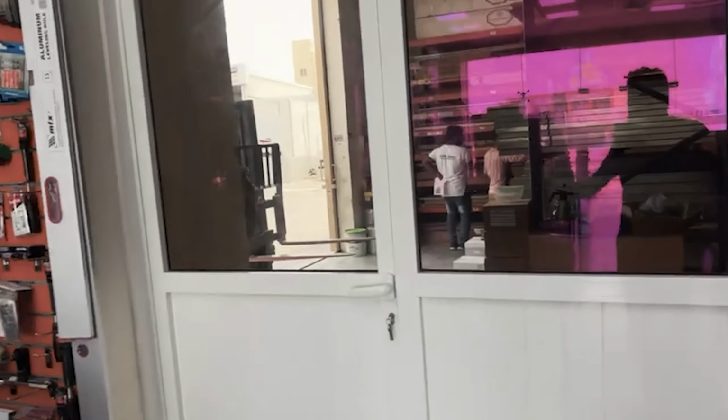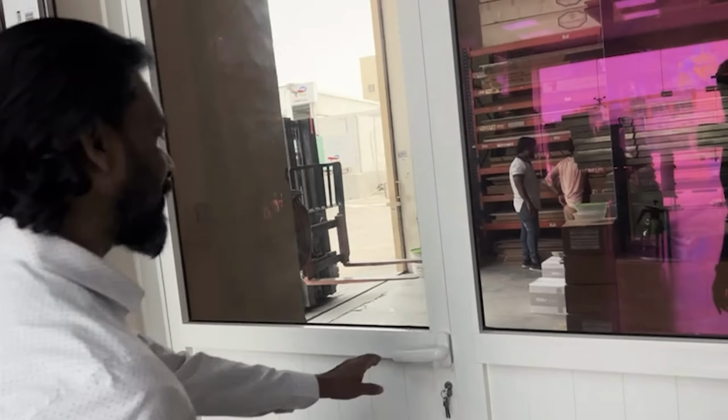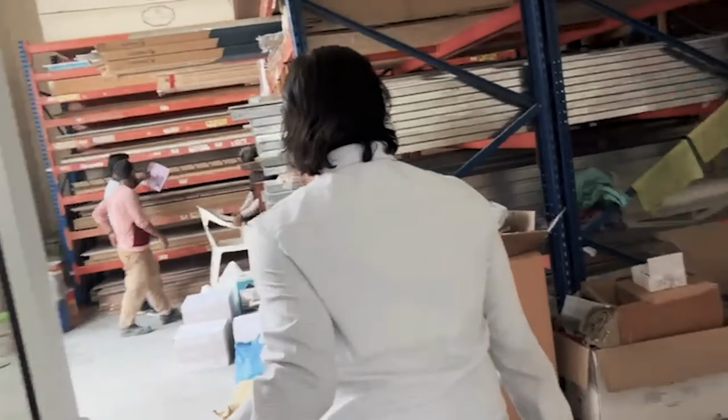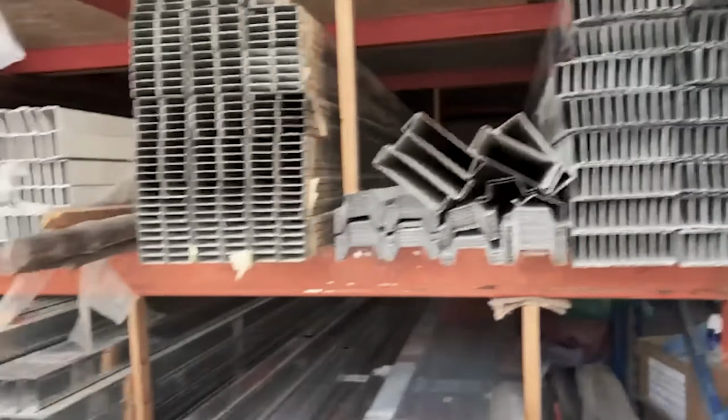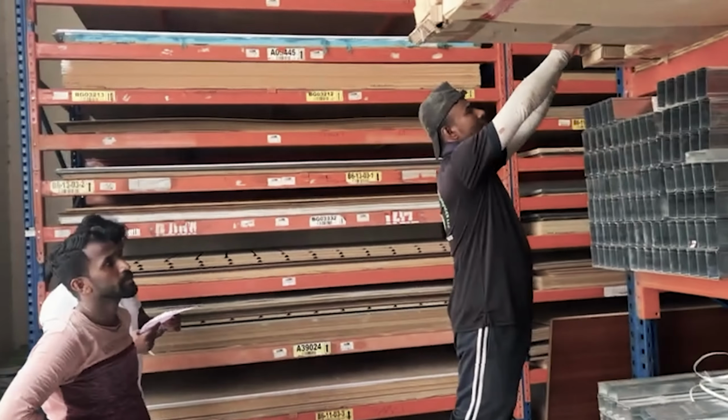And can you show us? These are all decorative panels. This is for roof or this is for wall panel? Wall panel? And we also have some really cool roof solutions. What's inside this? This is our store. Yeah, like stud track, ceiling panel. What are these? This is flat board, aluminum composite panel.